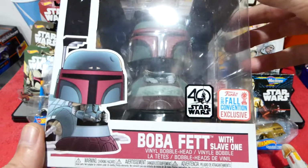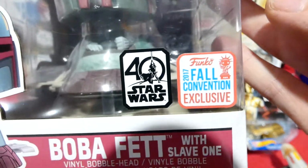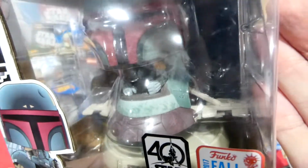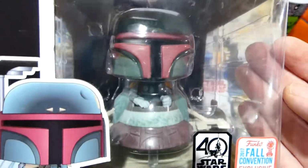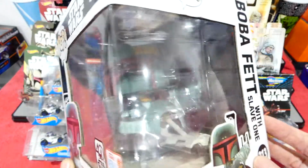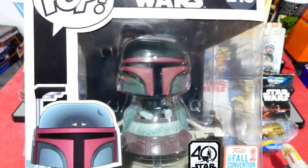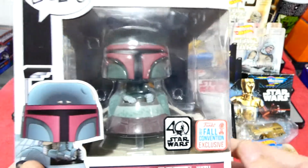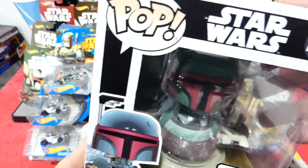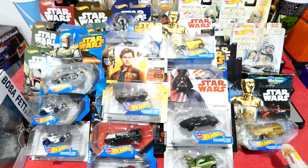We also have Boba Fett Pop Vinyl. This is the 2017 Fall Convention exclusive. Really cool, I like it because it's an oversized pop. And it was only $15 as well, so it was well within my budget of buying these. Usually I won't spend more than $5 or $10. I did buy the Phantom one last week at full price of $20 because I liked it so much. So where can we put this? There's not really much room.